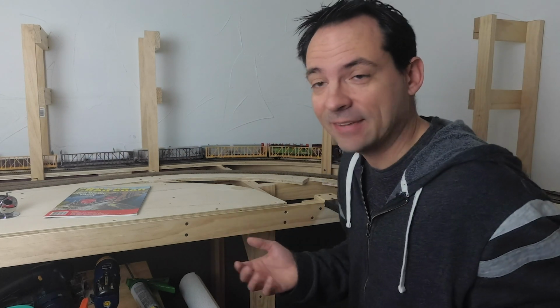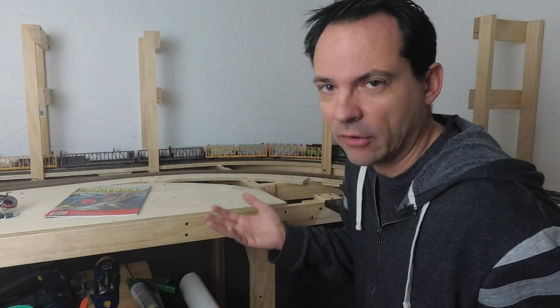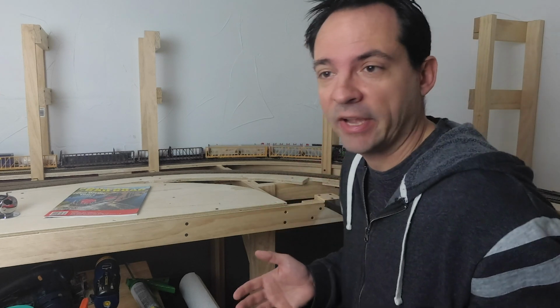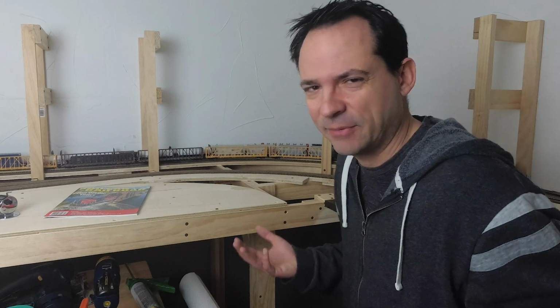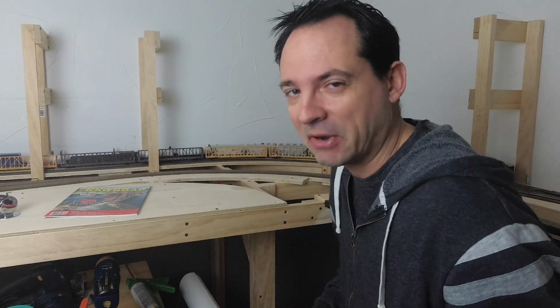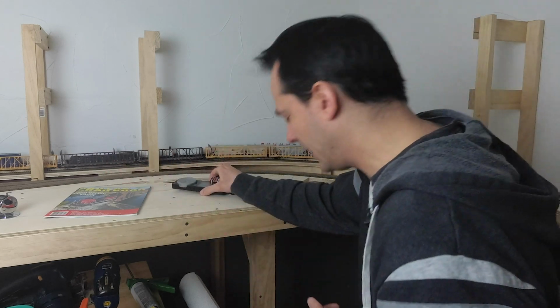Got some work done on the layout today. This week, this month, for a while now, I've been working on the layout. Not as hard as I would like to have, but I got a brand new baby in the house, so he's been really selfish with his time. Honestly, he's not been letting me do the amount of work on the layout I've been wanting to do. But that said, yes, got some work done on the layout.